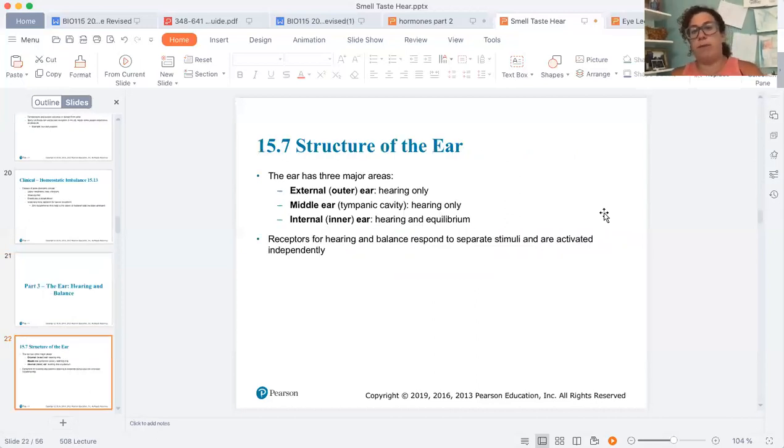Really important to know the major parts of the ear. We've got the outer ear up here, which is what everyone sees and pierces. It's only used for hearing. We have the middle ear, which is only used for hearing. And then we have the inner ear, which is inside our head, and is used for hearing and equilibrium.